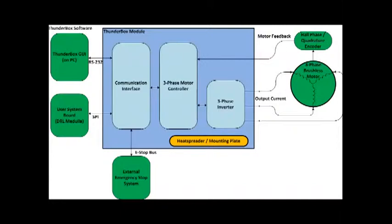The ThunderBox also includes a combined heat spreader and mounting plate machined from a single piece of aluminum. This part allows for removal of heat from the three-phase inverter generated while driving the motor, and also provides an easy mounting point to the user's robot.